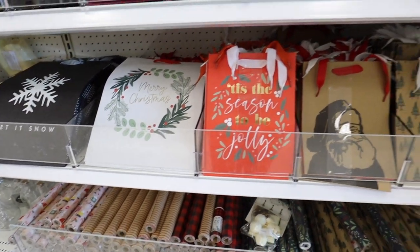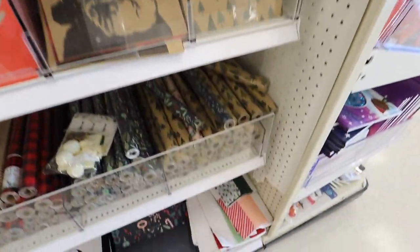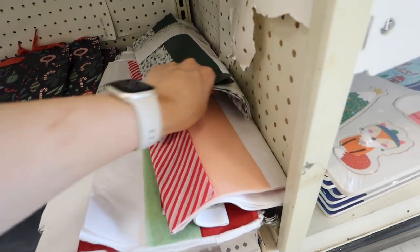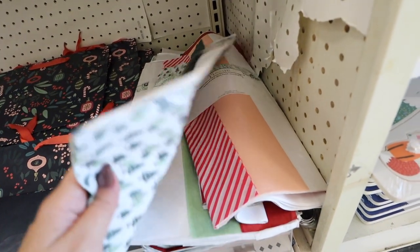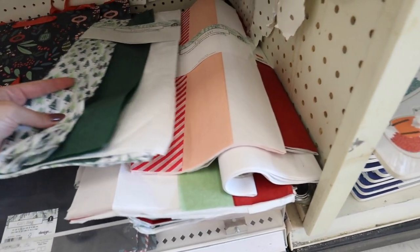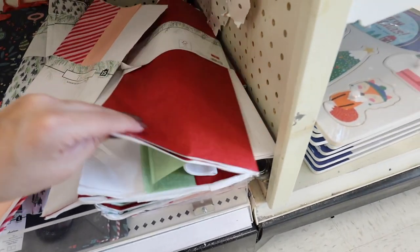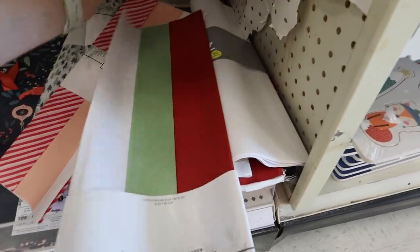It's great to stock up on these now because gift bags and like gifting type items like this and tissue paper, which they do have down here that match the bags, you get 15 sheets for a dollar, and they have a couple different ones to choose from. They have this one that's like green, this one that has more like stripes and like non-traditional Christmas colors, and then this one which has the green, white, and red.